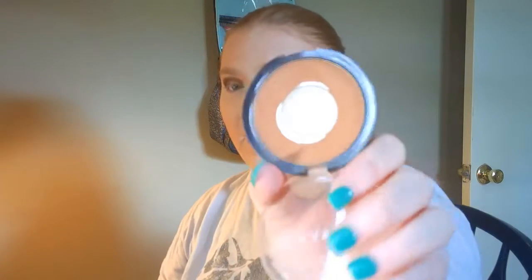Now then, let's go in with bronzer. So we're going in with the Avon bronzer that we're trying to pan. I can't tell if we're making any progress on this or not, to tell you the truth. But I'm going in with this Define brush.